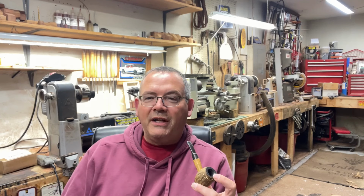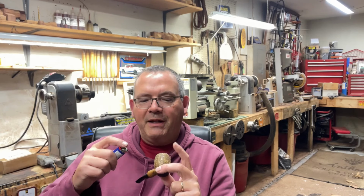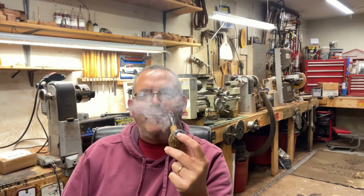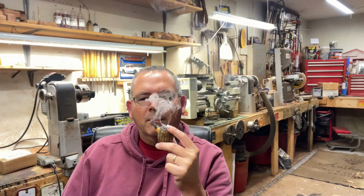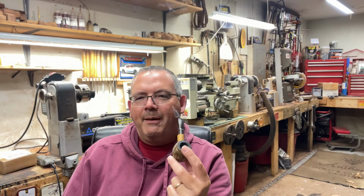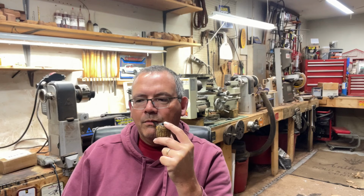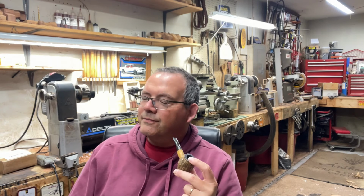But this is really bold, really rich, really strong, zesty, spicy. It's hard to keep lit because it's still wet. I didn't let it dry out. And I'm rambling too much. But nice on the retrohale. It's real peppery, spicy, what I like, and that's what I asked for, and it's what he delivered. I'm trying to think if I had anything else this week. I don't think so.